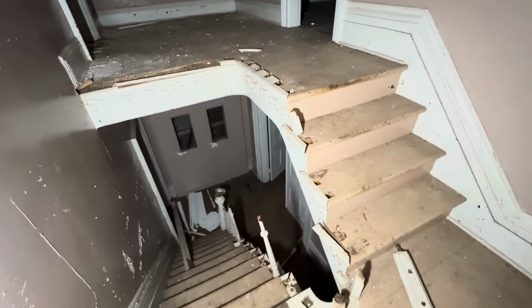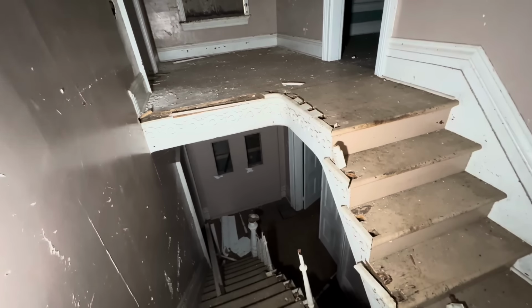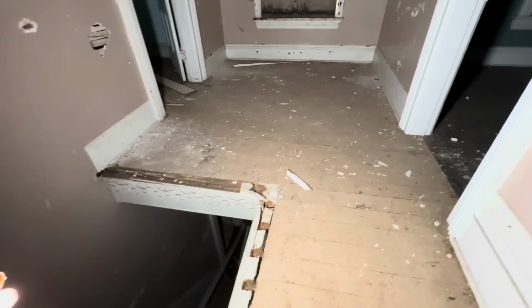Huh. Creepy. Yeah, the banister is destroyed. That sucks. Too bad. But what can I do?